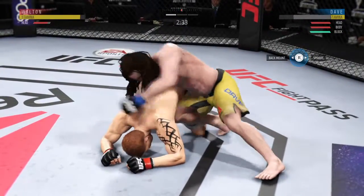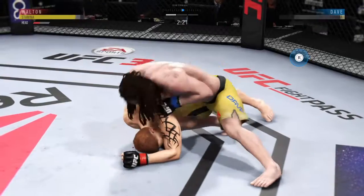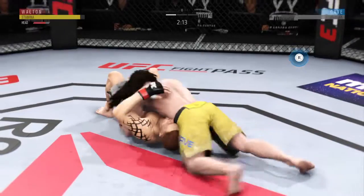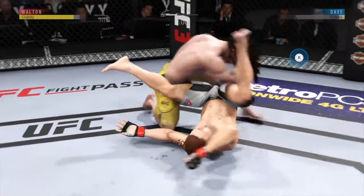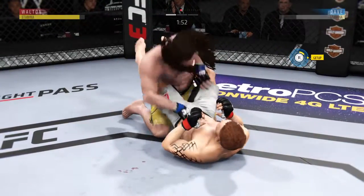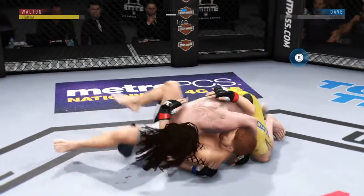Excellent sweep. Nice hammer fist. Some good punches from the top here. Just over 2 minutes to go in round one. And now into full guard. Posture's up here. In half guard position. Full mount.